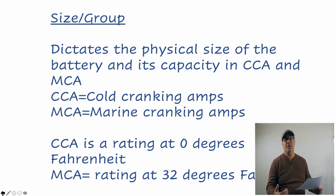So the difference between CCA and MCA is cold cranking amps are the capacity at 0 degrees Fahrenheit. MCA, marine cranking amps, is the capacity at 32 degrees Fahrenheit. Now, I don't know about you, but most of us operate our boats at well above both of those temperatures. So they tend to be rated somewhat more conservatively.